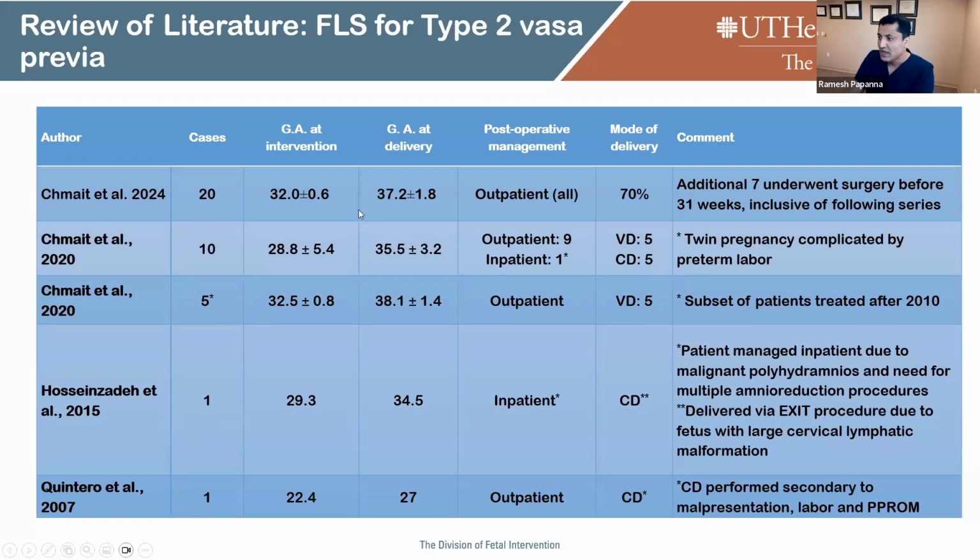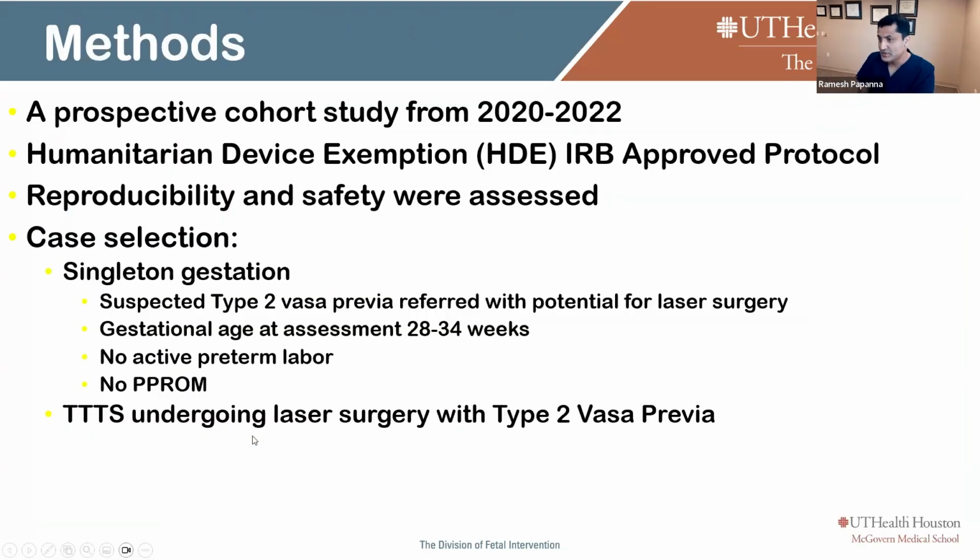So here are some of the papers that were published before we started doing them, and cumulatively there were 20 patients. As you can see, the one who had done the most then was Ramin Schmid, on 20 patients. 70% could deliver vaginally, and he was able to take this pregnancy up to 37 weeks. And then he had another paper that basically divided into earlier 10 series, but there are other single case reports.